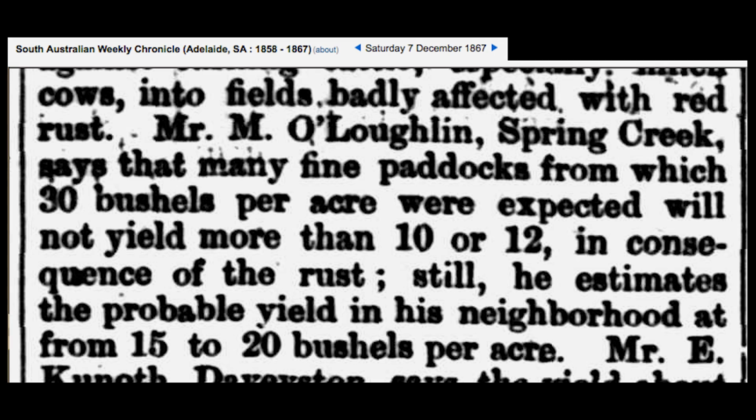The following year, in an article in the South Australian Weekly Chronicle on expected crop yields, Mr. M. O'Loughlin of Spring Creek says that many fine paddocks, from which 30 bushels per acre were expected, will not yield more than 10 or 12 in consequence of the rust. Still, he estimates the probable yield in his neighbourhood at least 15 to 20 bushels per acre.